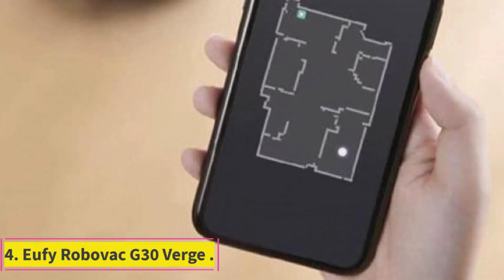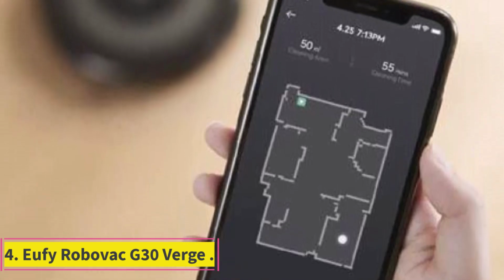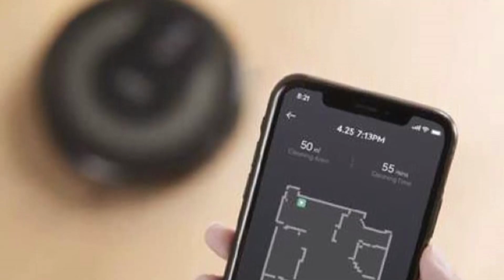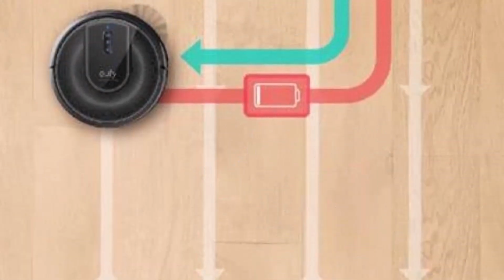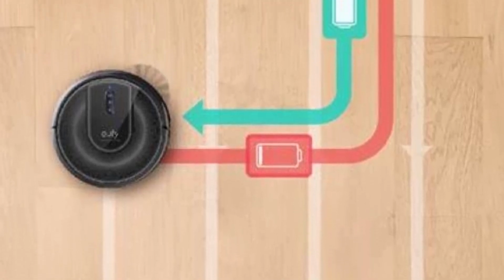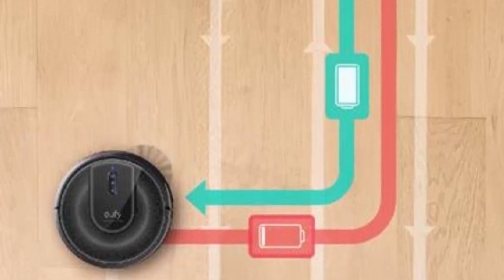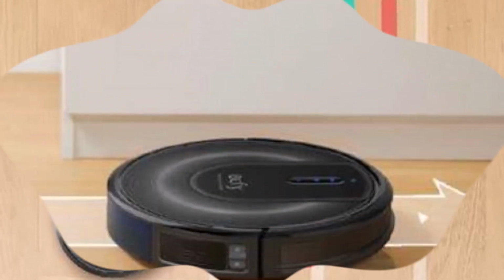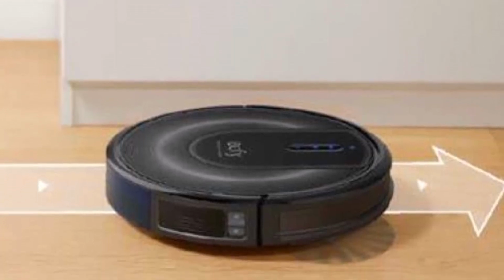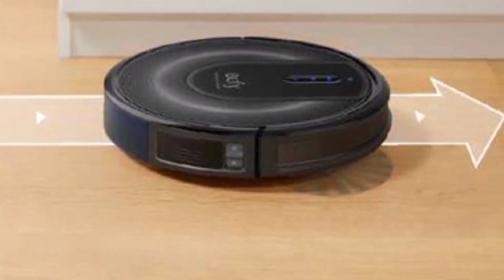Number 4. Eufy Robovac G30 Verge. The Eufy Robovac G30 is a comparatively affordable smart mapping robot that uses Smart Dynamic Navigation 2.0. This means it maps your home using a gyroscope, which helps a robot learn its orientation in a space, and accelerometer smart sensors, which gives a robot a sense of gravity in order to determine acceleration, to learn a home. It follows a focused, zigzag route, unlike other vacuums that use LiDAR or VSLAM navigation.